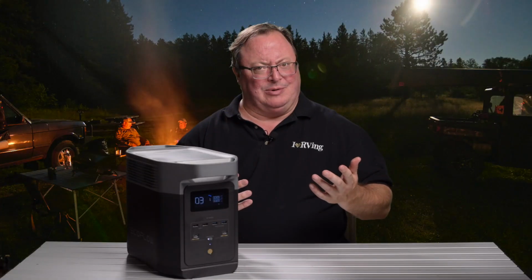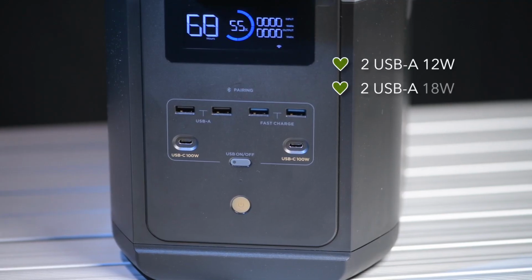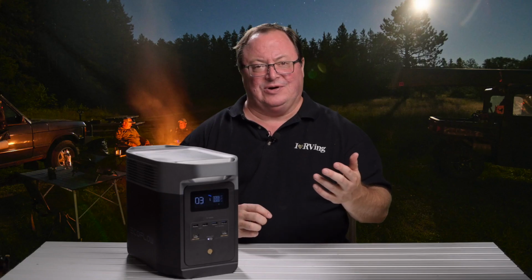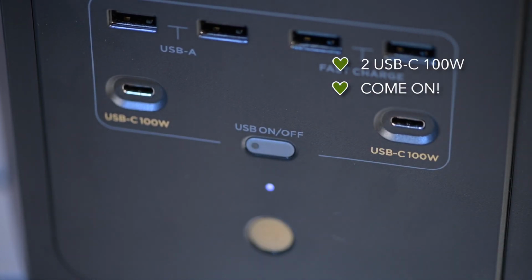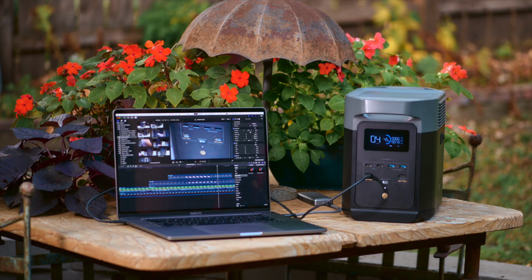USB? No problem. There's 2 USB-A ports that kick out 12 watts and 2 high power ports that kick out 18 watts. They'll charge your phone in a hurry. As for USB-C, there are 2 100-watt ports. Come on, 100 watts. Great for fast charging your phone, but that's enough to charge and run a 16-inch MacBook Pro.